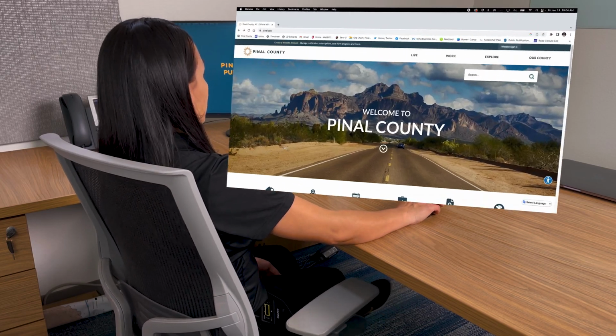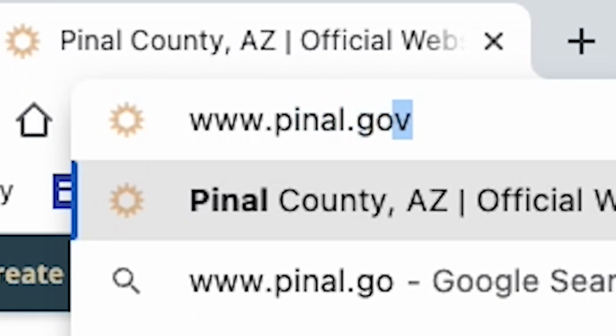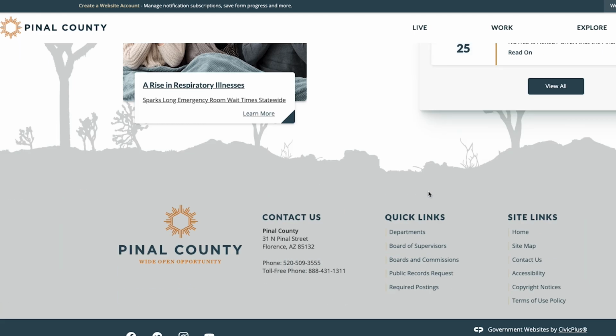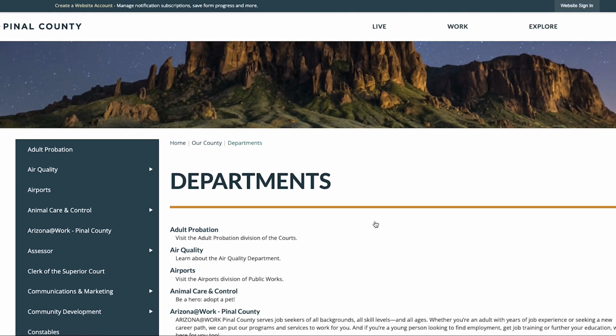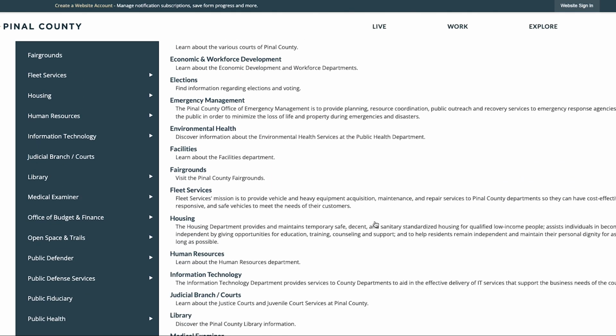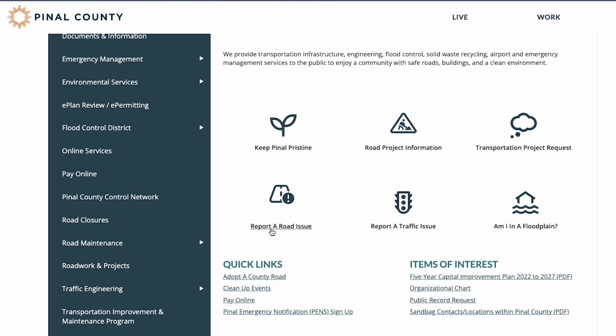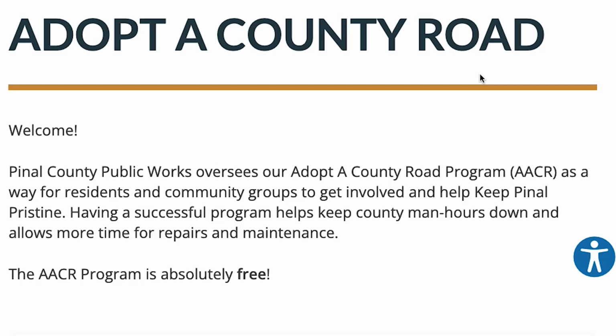So you go to the Pinal County website, which is pinal.gov. To access our department, you can scroll all the way down to the bottom where we have our quick links. You click on departments, and then all of the departments within Pinal County will appear, and then just scroll down to Public Works. Click on Adopt a County Road.